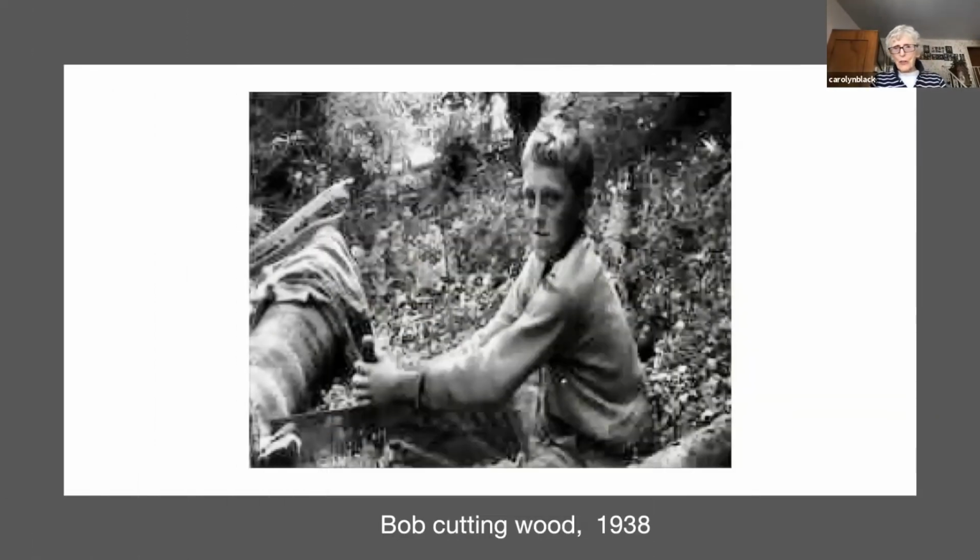Next, and this picture is, I thought maybe some of you would remember Bob. Bob was more social than the rest. He was more like his mother. The rest of us were all like Dad, and we tended to be sort of introverted. But Bob always wanted to be out with the crowd, and he loved those square dances. And I expect some of you may know Bob, so I thought you might enjoy this picture of him back in the 40s cutting wood with his father.